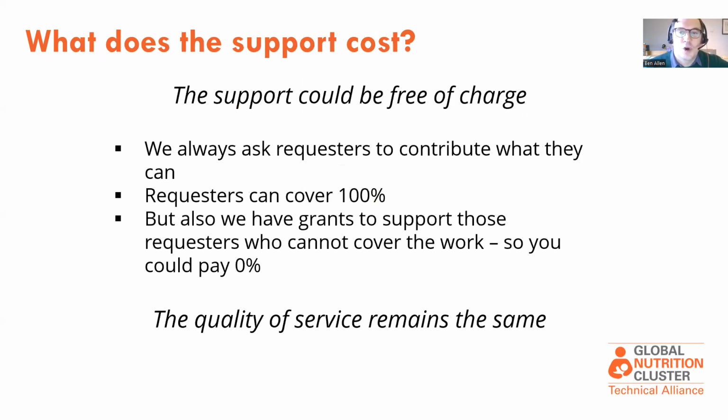So what does the support cost? It's important to say the support could be free of charge. That said, we always ask requesters to contribute what they can, because we know there's sometimes funding available at country level. And so requesters could cover up to 100% of the cost of the support. But also we have grants available to be able to cover that cost if it's not available from you, the requester. And it could also be a mixture. So you could cover some and we could cover the rest.